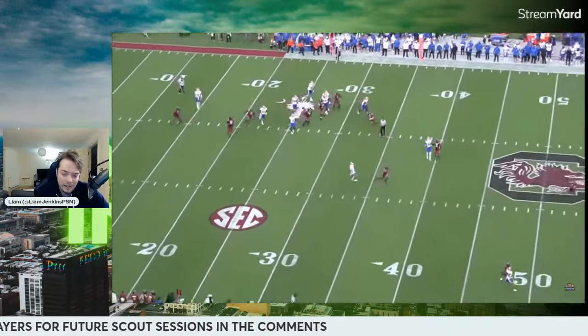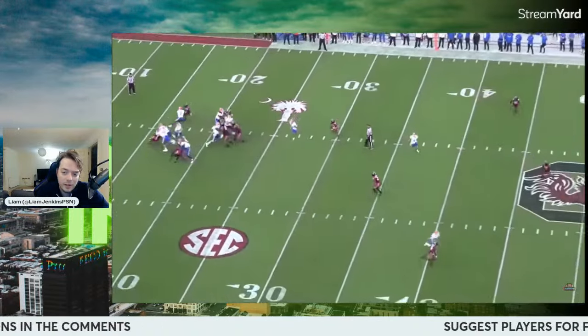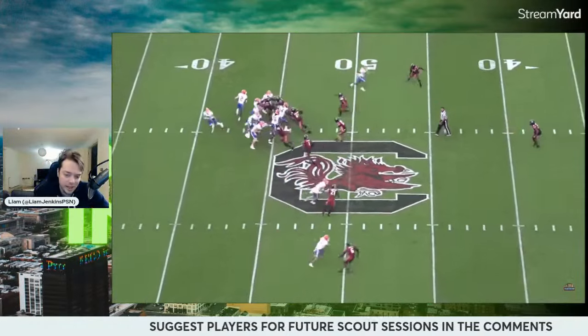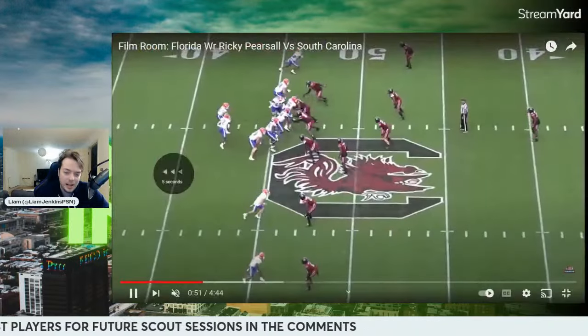Works inside nicely. He's holding his own. Holding his own in it. Find the soft spot and just sit. Oh, okay. I guess he can't call audibles all the time, but I wouldn't have been mad at him just sitting there for a bit. Works inside there. You can see which one is him so clearly.